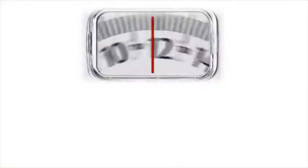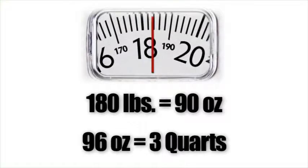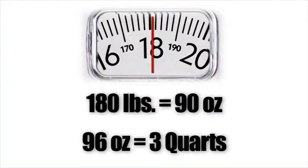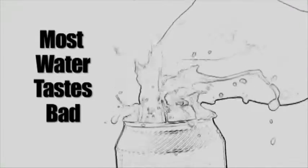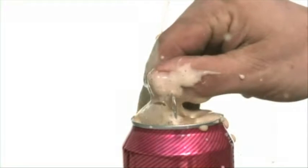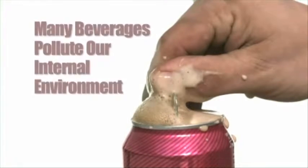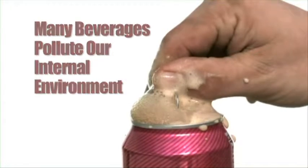Many healthcare experts now recommend that you drink a minimum of half of your total body weight in ounces of water each day. One reason that people don't drink enough water is that all too often water just doesn't taste very good, so we drink other beverages instead of plain water. Unfortunately, many of these beverages are polluting our internal environment and reducing our body's thirst mechanism in the process.